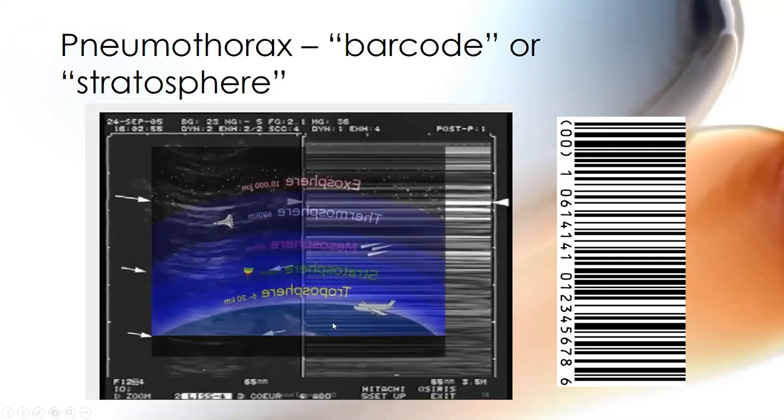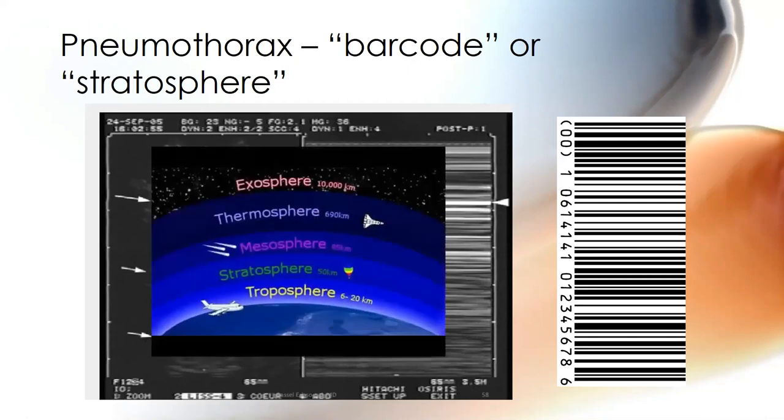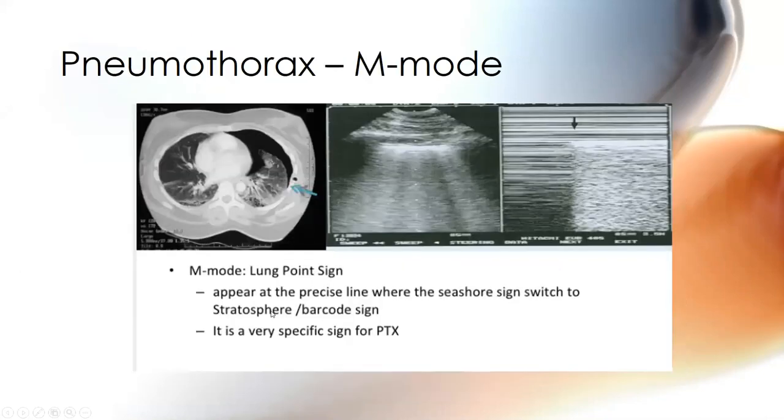Other folks, if you read about lung ultrasound, you're like, I'm going to learn all about lung ultrasound. They say it's a stratosphere sign. I don't know why. Because the stratosphere is only that layer and not all of the layers. But anyway. All right, more about pneumothorax.